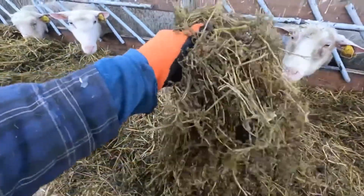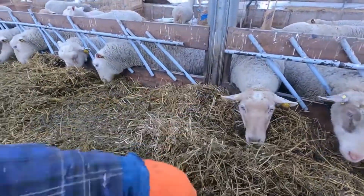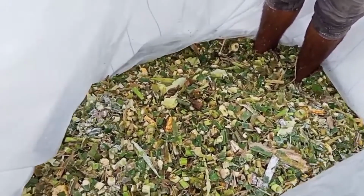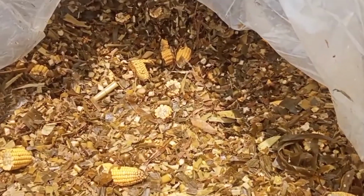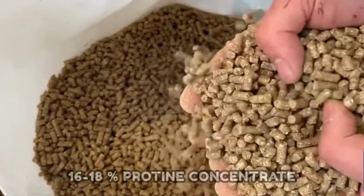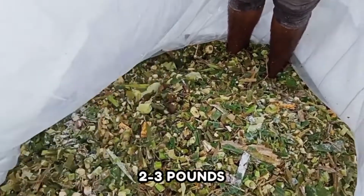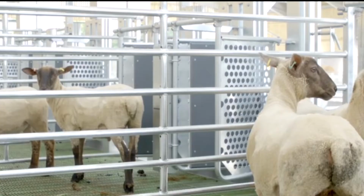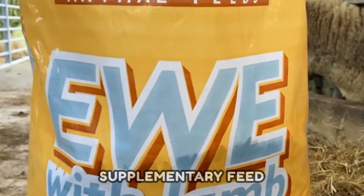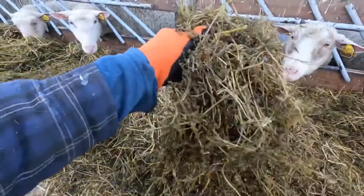Nutrition is critical for the ewe. Intensive grazing can meet the majority of a ewe's calorie and protein needs. 2 to 3 pounds of shelled maize or similar energy grain may be required to ensure production and bodily condition. During the winter, 2 to 3 pounds of a 16 to 18% protein concentrate should be fed together with 2 to 3 pounds of excellent quality mixed hay. Dry ewes can be kept on pasture alone. Ewes may require more supplementary feed during the last 4 weeks before lambing, especially if given hay.